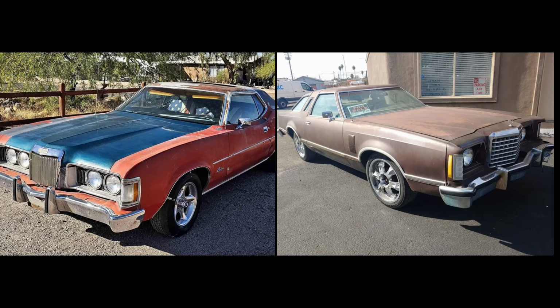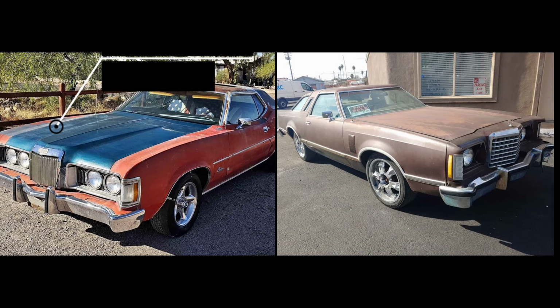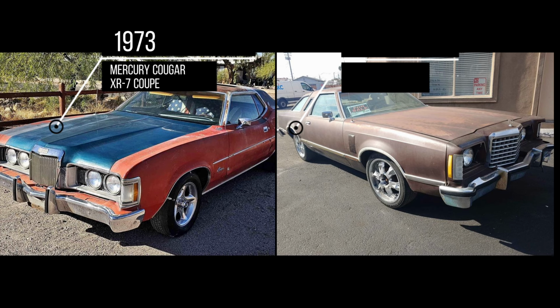Today, we're diving into two more affordable classics from the 70s, perfect for any collector or project enthusiast. From the stylish Mercury Cougar XR7 to the iconic Ford Thunderbird, these vintage rides have tons of potential and charm. Let's get into it.